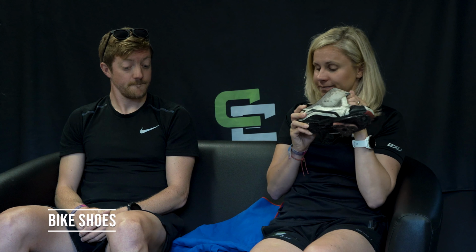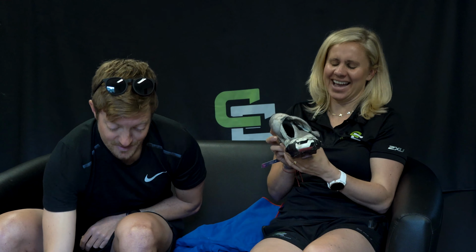Bike shoes. Should we show mine? Yeah, let's show yours. Bike shoes, what have you got on the tab of your bike shoes? On the back? Oh, on that one I've got an elastic band. I've lost the other elastic band. But yeah, so elastic band ready for a potential flying mount.